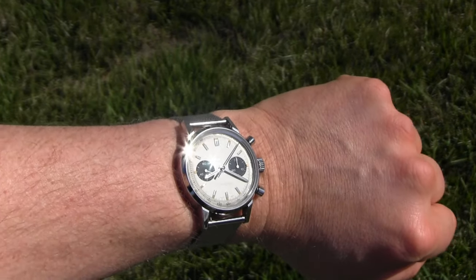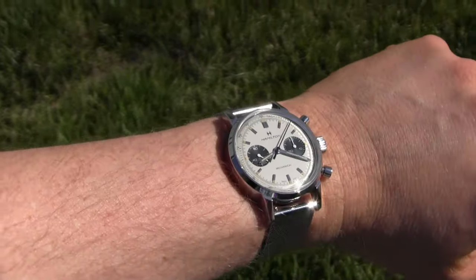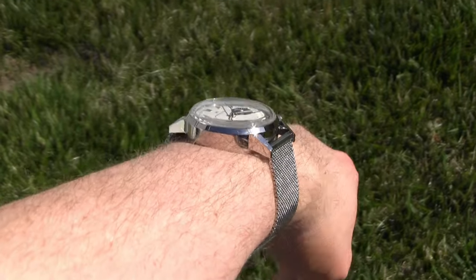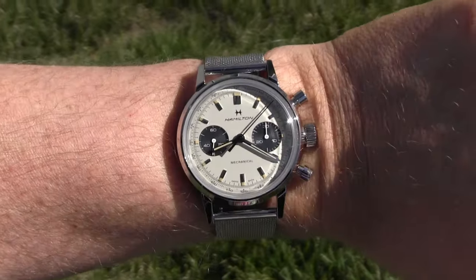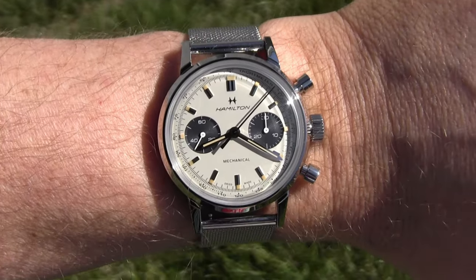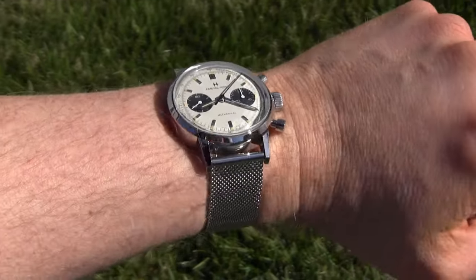On wrist, it feels good, albeit a bit thick looking at it from a side profile. Still, I can't deny the presence these watches have, and really a great affordable introduction to luxury watches. This is definitely a more traditional look, and this particular watch was my first mechanical Swiss chronograph, so it would be difficult, to say the least, to put this one up for sale.